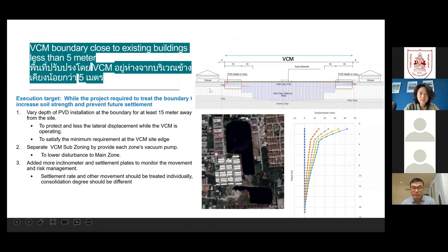Within 5 to 10 meters of the building, we just installed PVD of 5 to 10 meters to reduce the settlement on the boundary, and then we increased the PVD depth to guarantee the full area is treated under the vacuum pressure. And we see that such buildings and environment are very complicated, so we need to be very careful about protection of the nearby area. So we also installed some additional monitoring, such as inclinometers and deeper settlement plates, for monitoring.